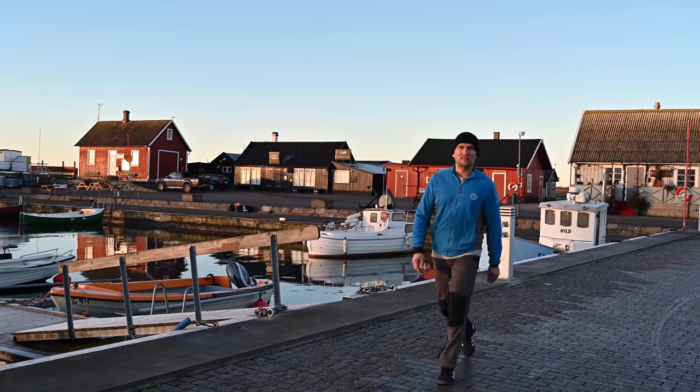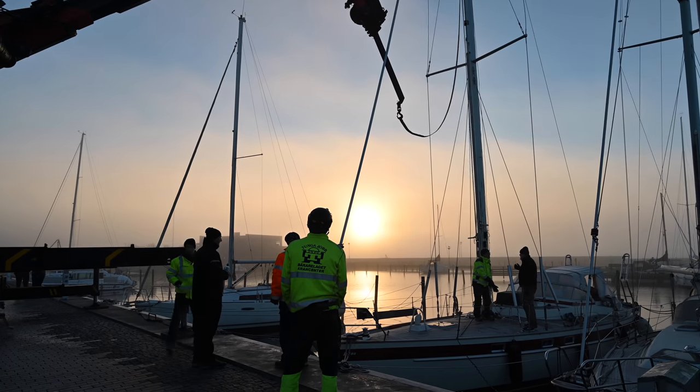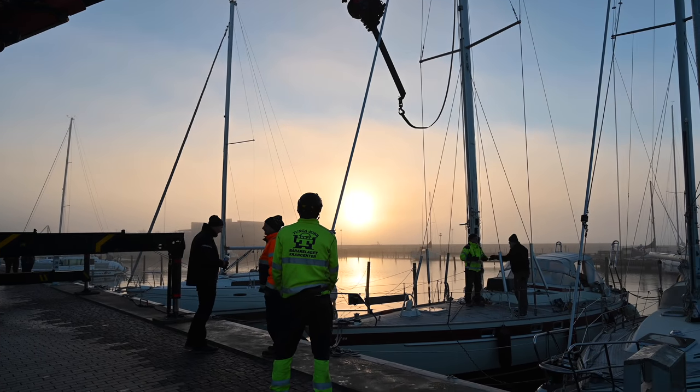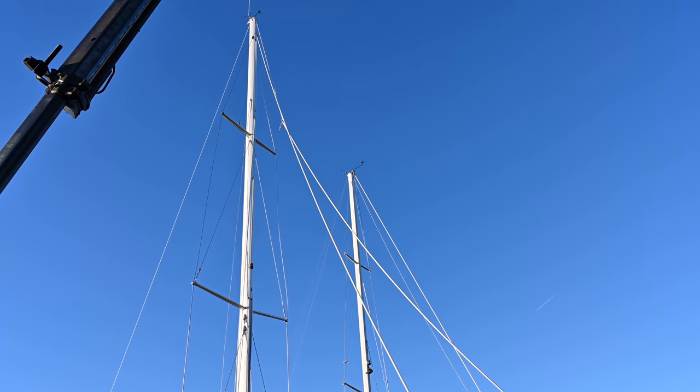Yeah, everything looks good. Seems to fit. The last thing to do was to mount the furlers for the staysail.